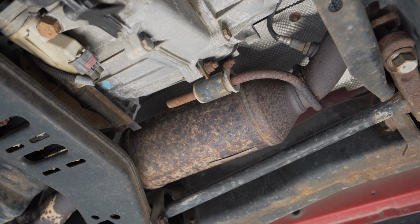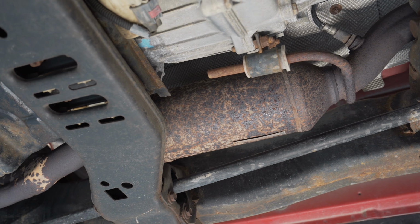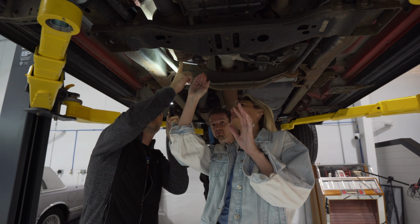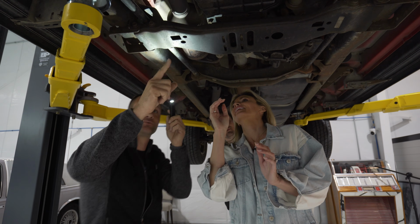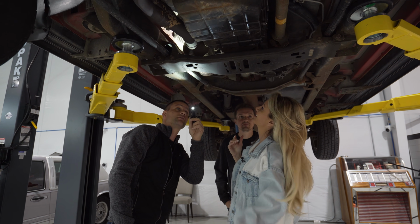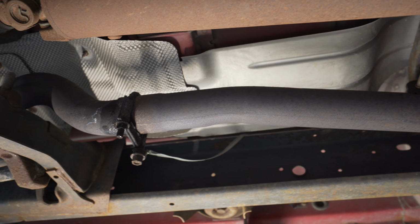Our catalytic converters are still in place, which is kind of cool and rare on something old. If someone goes to steal it, where do they cut it? Right here and right up here. So this one's easy to get to. This would be kind of easy to steal, sure. A little bit of condensation from our exhaust.